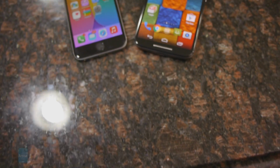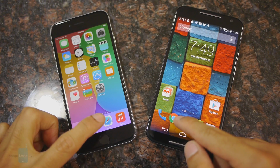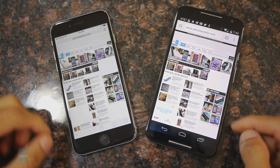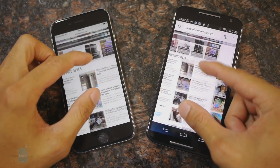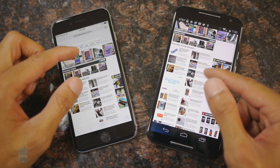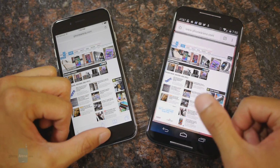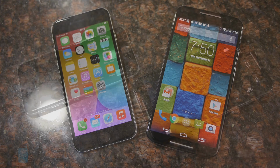We really can't complain about their web browsing performance either, just because they both are available with 4G LTE connectivity, so pages load up very quickly, and of course their responsiveness are top-notch, very smooth to kinetic scrolling and even pinch zooming. They also feature the same set of connectivity features. They include assisted GPS, Bluetooth, dual-band Wi-Fi, and NFC.